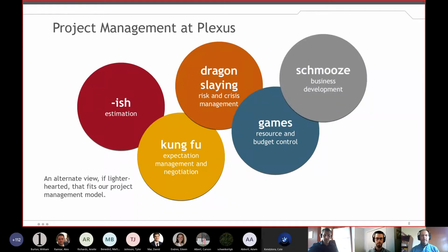So that's dragon slaying. The fifth tenet in my thing is schmooze, and this boils down to what was said earlier: sometimes you have to sell the stuff. And in my job, I'm selling things a lot of times. This morning I was selling to my senior management, are you confident you're going to be done on time? And it's like, yes, I am.